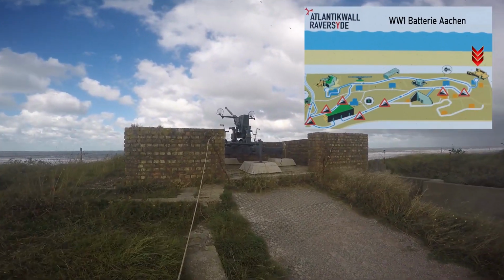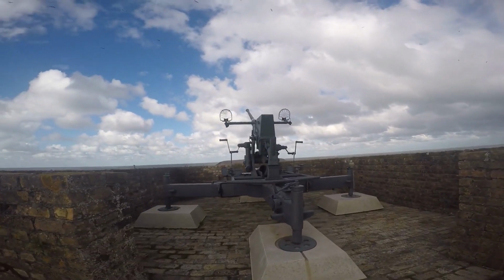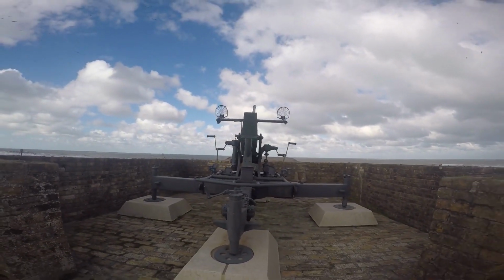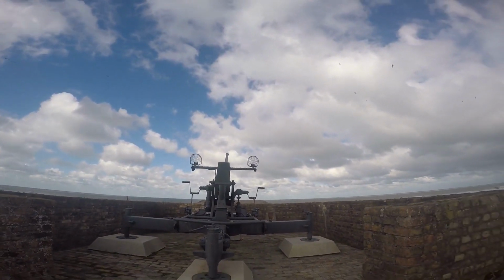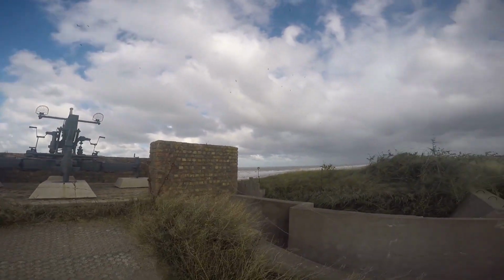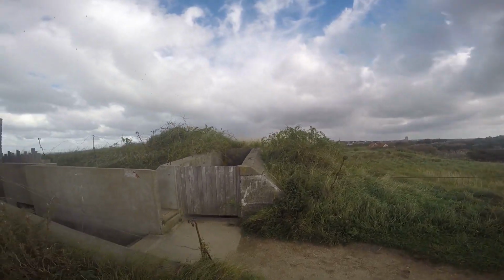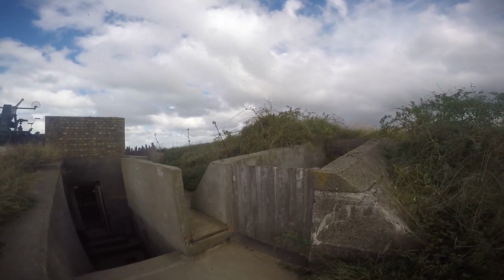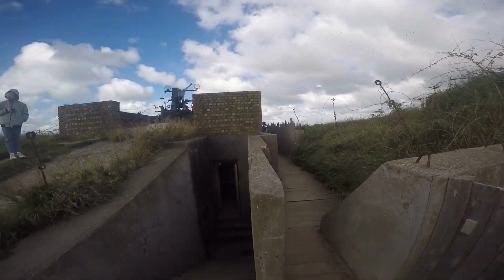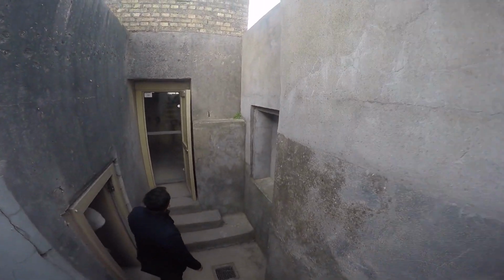This is the eastern observation bunker. Both bunkers were virtually identical, but unlike the western observation post, this one underwent a lot of renovations during the Second World War. A new observation room was then built for artillery observers of Batterie Hannover in Laffinge, and the anti-aircraft gun on the roof.